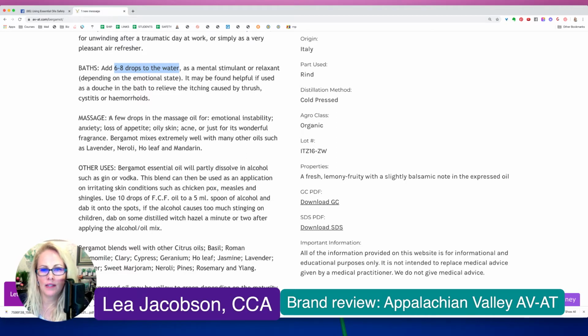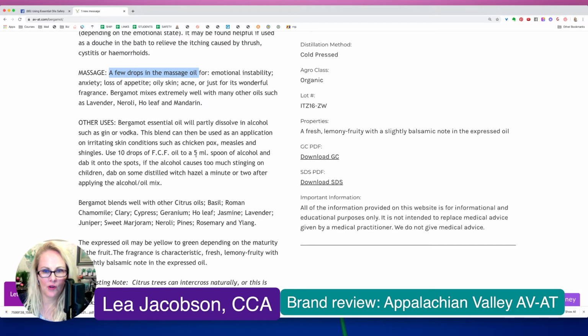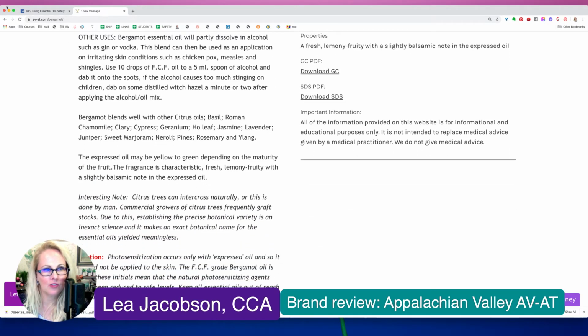They aren't recommending any specific drops for massage. They do say to use 10 drops to a teaspoon of alcohol and dab it onto spots for chickenpox. So I wouldn't recommend that. It needs to be used in a carrier oil.